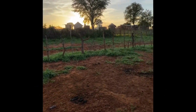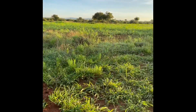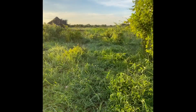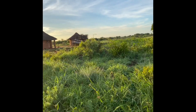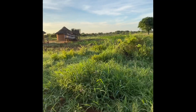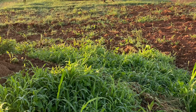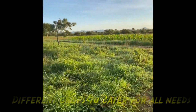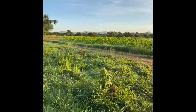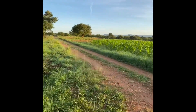The fencing of the fields is done by wire for those who can afford it, but some are not fenced at all. So animals must be guarded to ensure that they don't stray into the fields and damage crops. And the homesteads are built alongside a road for easy access, and the fields are not very far from the homes so that the people can walk in and out of the fields without any hindrance.